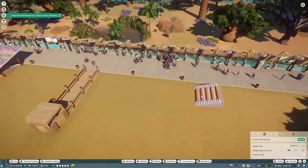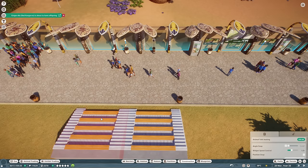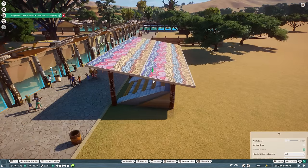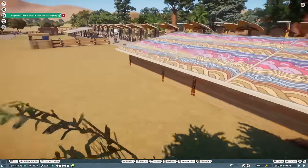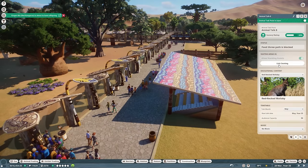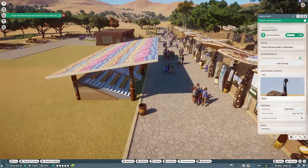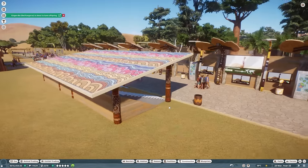And I'm going to do the same over here for this habitat, this education stand, and then I will link it all up so it actually functions. There we go. I'm pretty happy with that. That's all in. That looks good. Okay, now we can link them up. Let's grab this link seating. And we've got a nice shaded seat area for our guests to enjoy the educational talk. There we go, I like that.